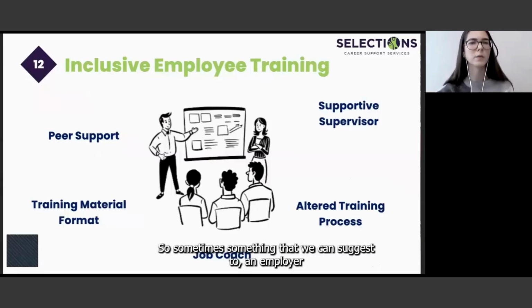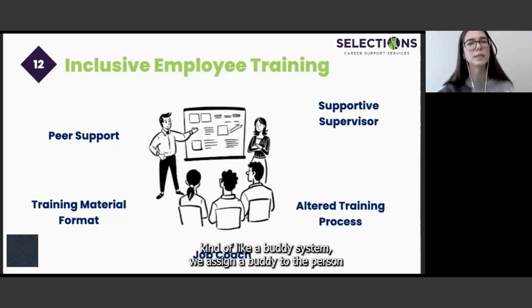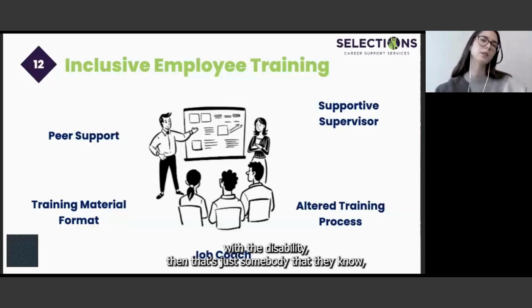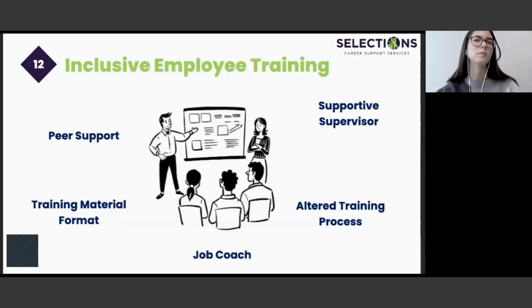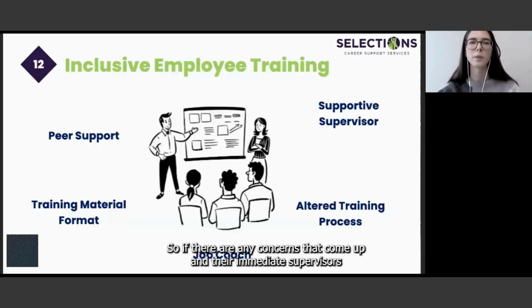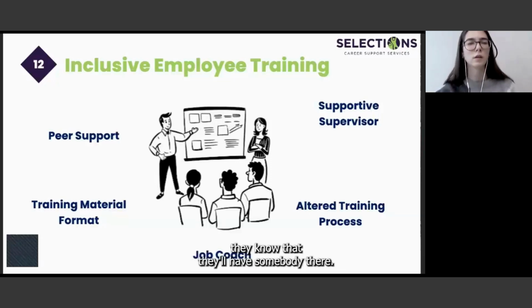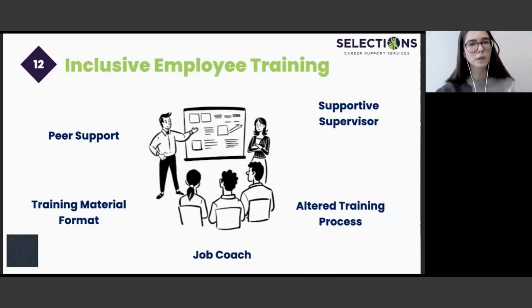Sometimes something that we can suggest to an employer is a buddy system. We assign a buddy to the person with the disability, somebody they know, that they're familiar with, that they feel they can ask questions to. So if any concerns come up and their immediate supervisor's not around and they don't know who to turn to, they know that they'll have somebody there. That can be a good idea for some people.